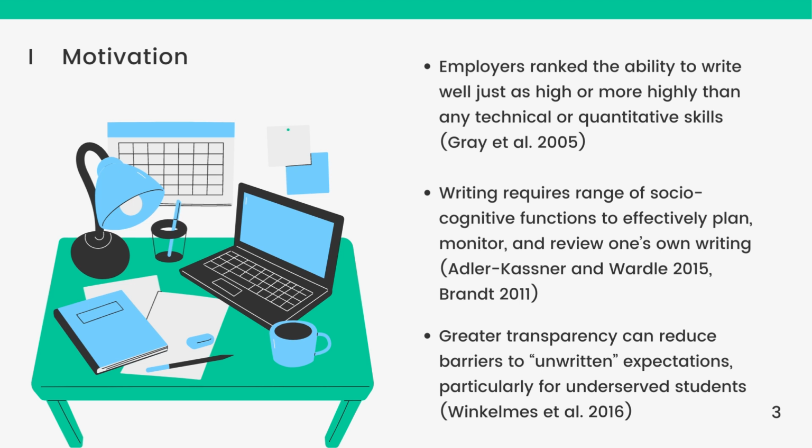Employers rank the ability to write well just as high or more highly than any technical or quantitative skills. Yet writing is hard to learn because it requires a range of socio-cognitive functions to effectively plan, monitor, and review one's own writing. Research on creating more equitable approaches to instruction insists that greater transparency can reduce barriers to unwritten expectations, particularly for underserved students.